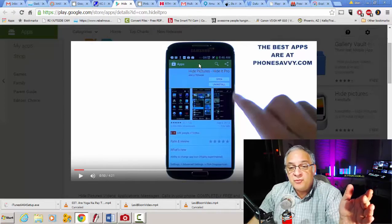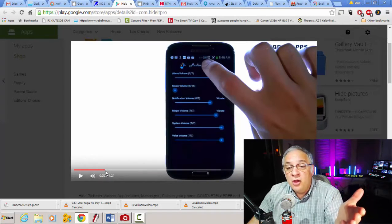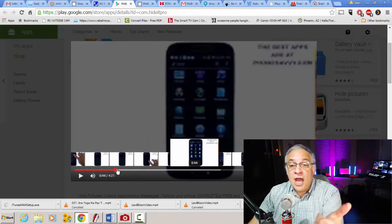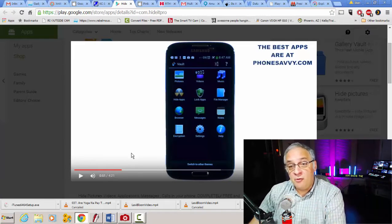If you want to find out if it's Hide Pictures or Hide It Pro, hold your finger on that app for about 3 seconds, and guess what? Once you do that, it actually changes its purpose. It will show you, well, this is the alarm function. This is on the audio side, but once you go into the other dark side, if you will, it now is going to show you all the pictures, all your videos, your music, what apps you hid, your locks, your file manager, your browser, your messages, your notes, your encryption, your settings, and your health file.